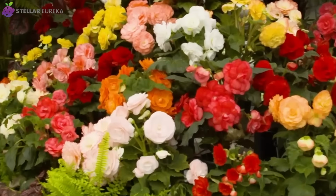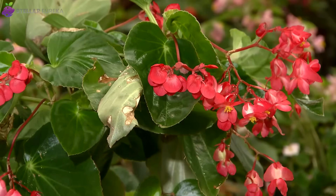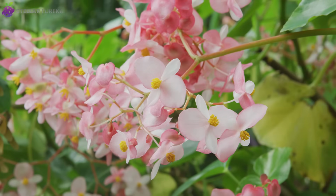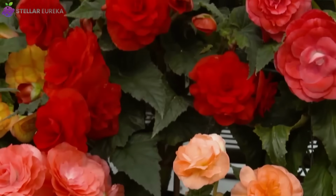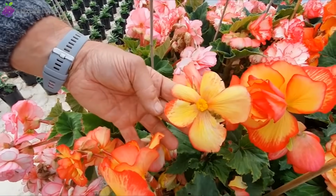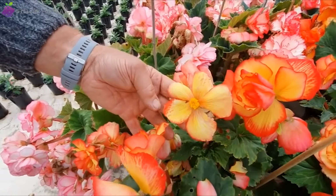Their ruffled, almost sculpted petals come in fiery reds, glowing oranges, soft pinks, and even striking bicolor combinations, making them a true showstopper in any setting. But what really sets them apart is their sheer variety.